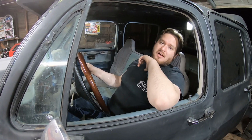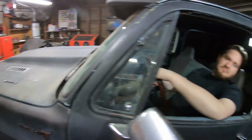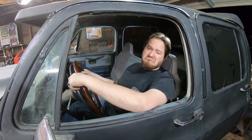Good. Can't see a whole lot because of that hood scoop and the enormous front end of this truck. But what do you need to see? The road's behind you. Exactly. Road's behind you. You got mirrors. You'll be fine. Any final words, Captain?